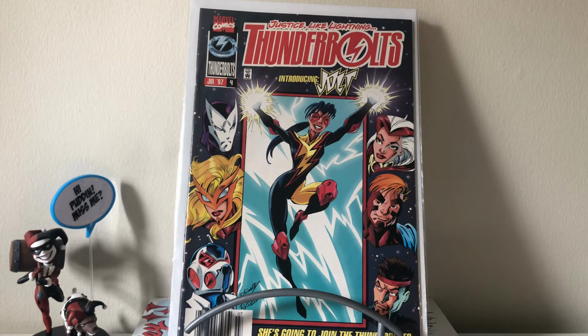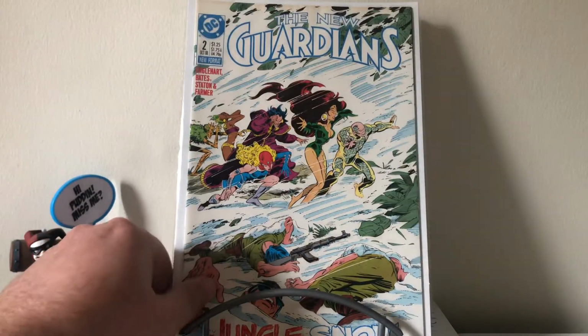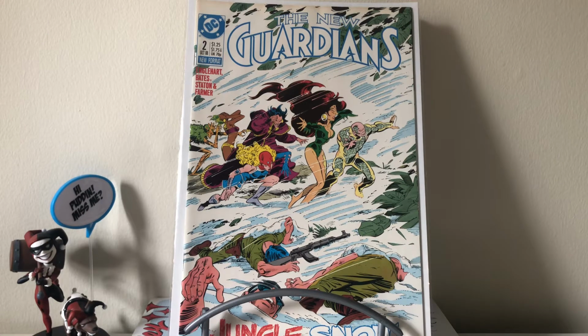And then everyone's favorite cocaine-powered villain. Yeah, you heard that right. First appearance of, is it Snowflame? New Guardians number 2. This book was hot for a couple weeks. I guess he's supposed to be appearing later this summer in a new book, like a Catwoman book or something. I don't know. It looks like the prices have come down quite a bit on it. Again, this was in the collection, so it was like 10 cents or something.